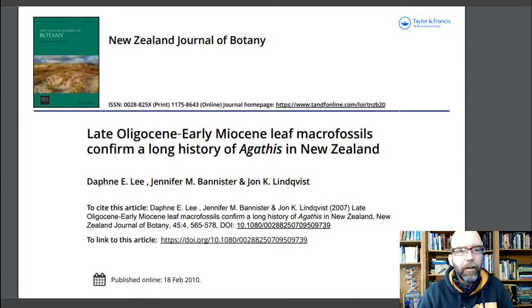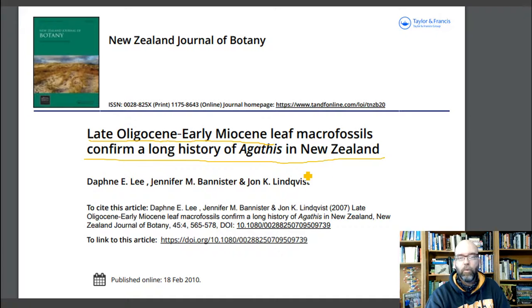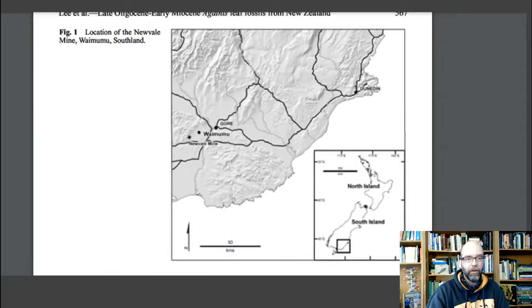Now, here's the other problem that Taz Walker has. He has not also acknowledged the fact that it's not just 50,000-year-old trees, but as you can see from this New Zealand Journal of Botany, there are late Oligocene and early Miocene, so million-year-old fossils that confirm a long history of Agathis in New Zealand, way more than 50,000 years.